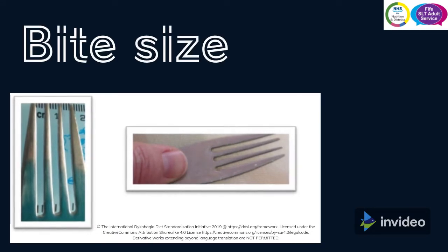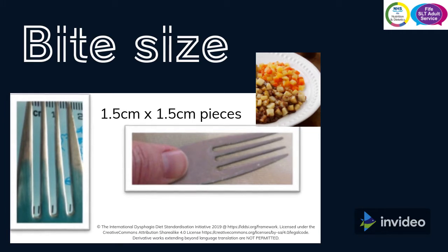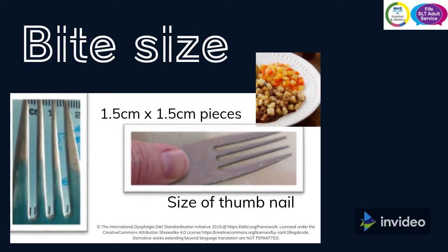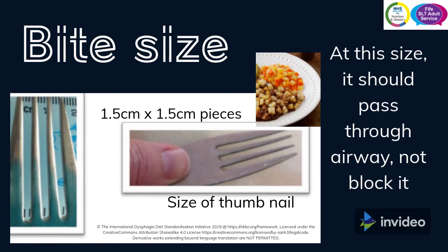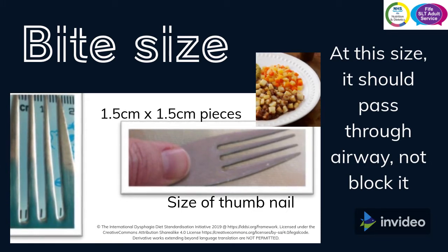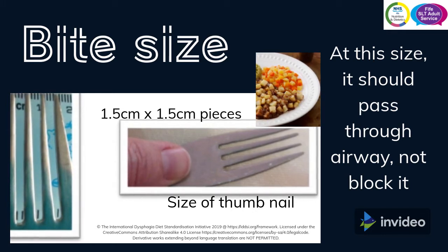Sometimes cutting food into bite-sized pieces can help people manage more safely. IDSI recommend 1.5 by 1.5 centimetre pieces of food. This is roughly the size of your thumbnail. This size is recommended because even if something goes down the wrong way, at this size it should pass through your airway rather than completely blocking it.